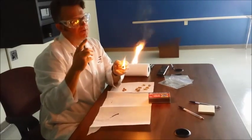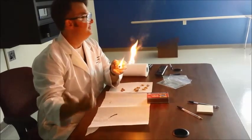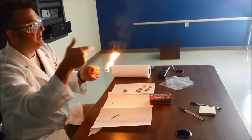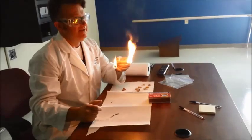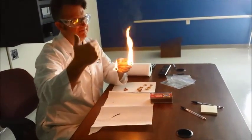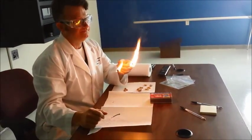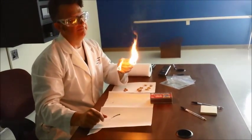So what are you noticing so far about the walnut as compared to the almond? There's a lot more smoke coming out of the almond, but there's a lot more flame and heat coming out of that walnut. So far today, we really haven't noticed a huge difference in the amount of time of the burn. It's just the amount of heat dissipated during that time. And the walnut was bigger. Right.